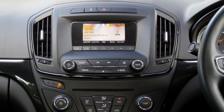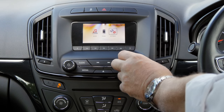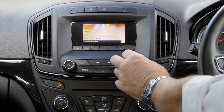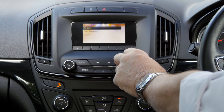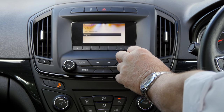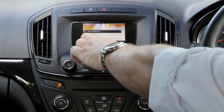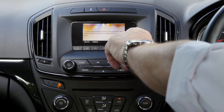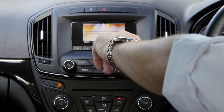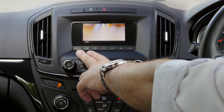Okay, I'll just show you how to delete a mobile from the Bluetooth system in this Vauxhall Insignia. From any screen, hit the home button, into settings, navigate to Bluetooth using this thumb wheel. You've got pair device, Bluetooth settings, and device management. Device management. Barry's iPhone, and you've got pair, delete, drop, connect. So this button here corresponds to delete. Delete, you've requested Barry's iPhone 10 to be deleted. Once deleted, it cannot be used in the vehicle unless it's paired again. So yeah, that's fine. That's it, gone.